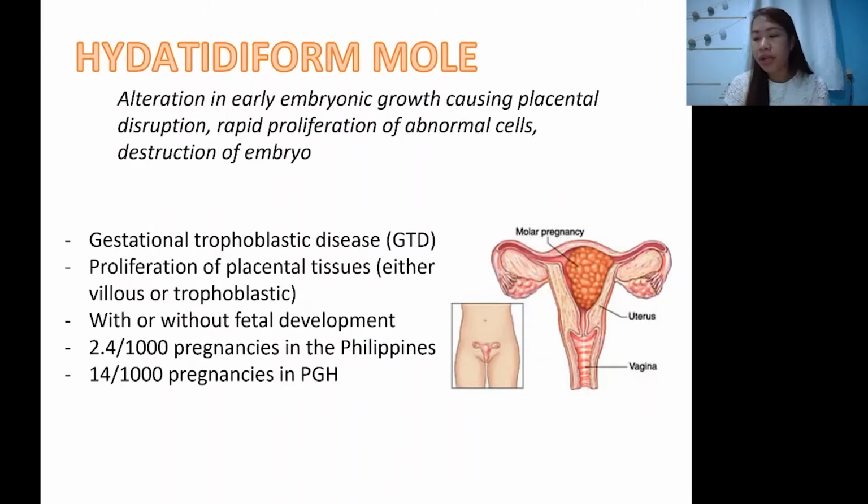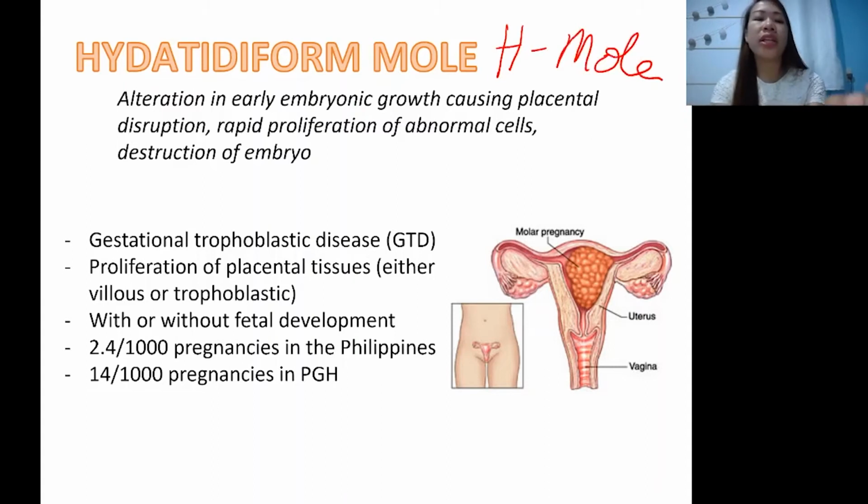So, let's move on to our next topic, which is called the hydatidiform mole. So, we also call this H-mole. So, pag narinig nyo yan, H-mole, tandaan nyo yung meaning ng H is hydatidiform. Hydatidiform mole. So, everybody say that, hydatidiform mole. Or we also call that H-mole. So, H-mole is an alteration in early embryonic growth causing placental disruption, rapid proliferation of abnormal cells, and destruction of the embryo.